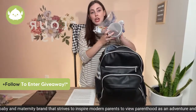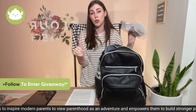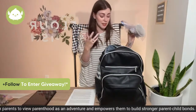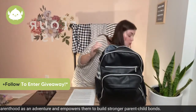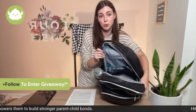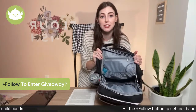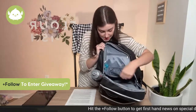Bring snacks. The snacks I have included in here are an applesauce packet and some nuts, granola bars, peanut butter cookies, peanut butter crackers. Really great option. So let me just show you. You saw all of that stuff that I pulled out of here, and it all fit perfectly nicely. Look how spacious this thing is.